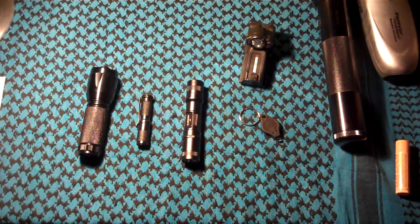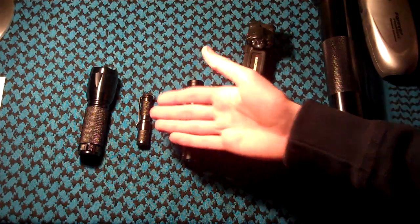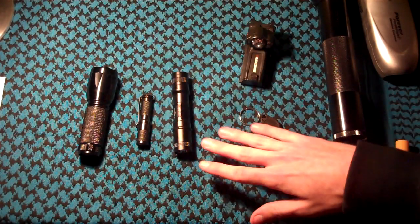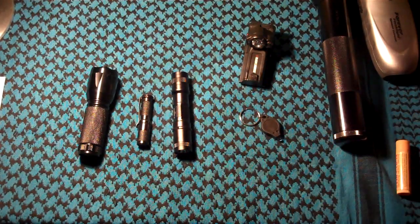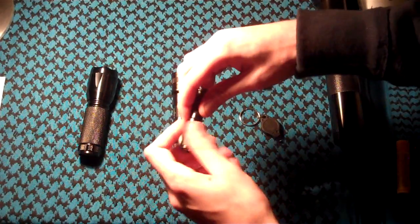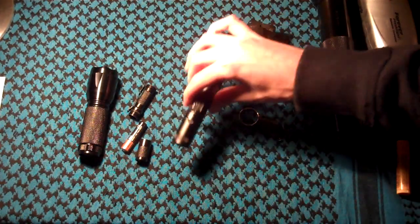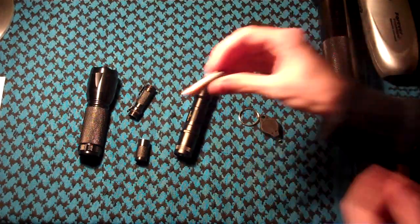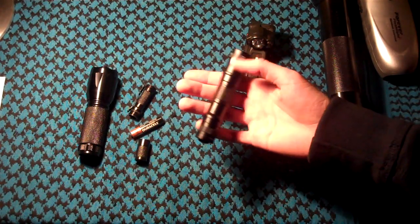Okay, I've talked about size, being able to carry them. You don't want something too big or too small. Now I'll talk about the batteries. There's different kinds of batteries. You can get the AAAs or the AAs, which is in this case, and that would just be the regular alkaline batteries, or you can get the lithium batteries. That's what I have in this flashlight.